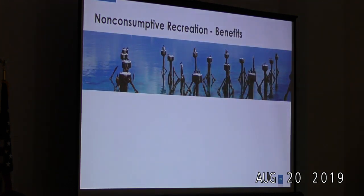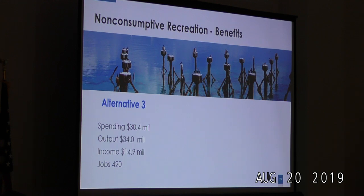So looking at this as a benefit, as a result of a change in zones, we would expect to see the quality and quantity of non-consumptive recreation increase as these resources are protected, as we begin to rebuild or help these resources. These are benefits here and not costs. So for alternative three, we would expect the benefit in terms of spending to see roughly an increase of $30 million in spending into the local economy. The output would be a $34 million increase in output. Income would be about $15 million, and then we would expect to see 420 jobs supported by the regulatory changes under alternative three.